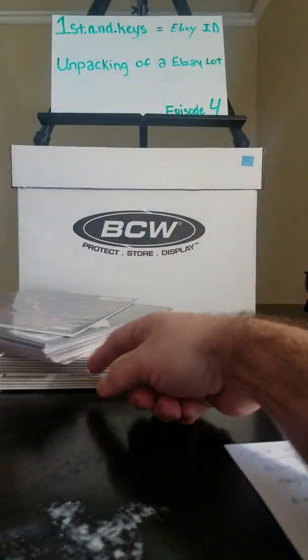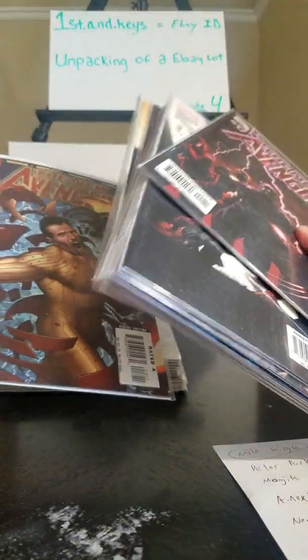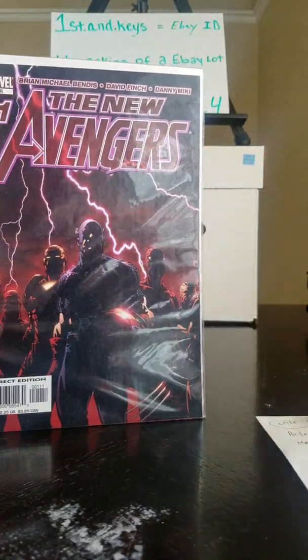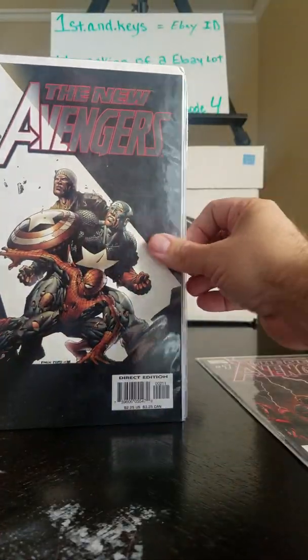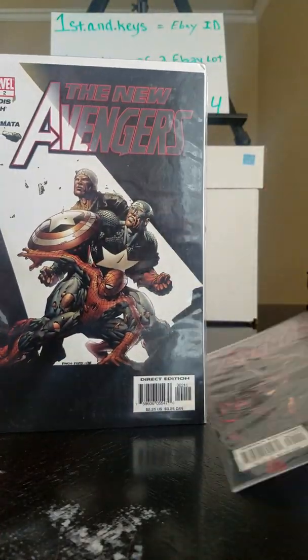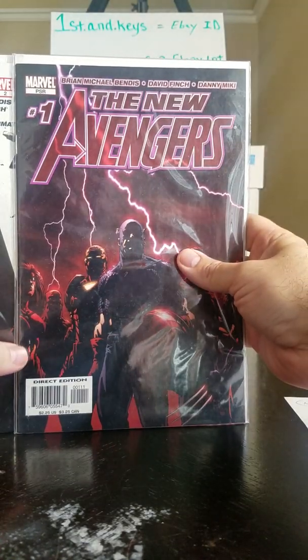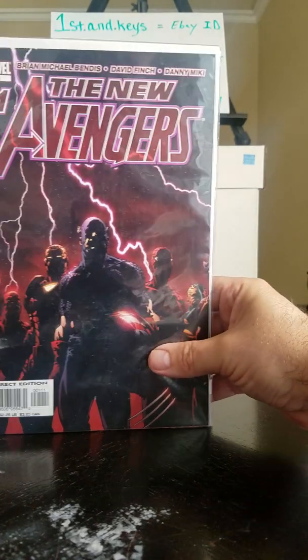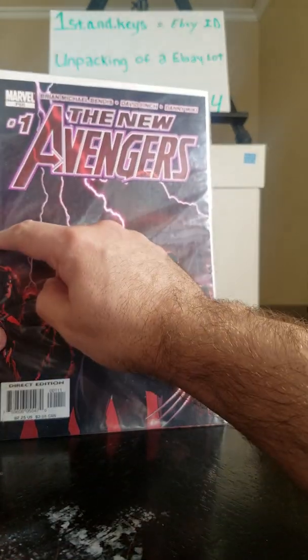Alright, next up, the New Avengers. Let's see, it's not a full run. I think it's 1 through 18 with some of the keys. Let's see, number 1, and let's see the condition of it. Looks decent. Got a little bit of white right there, a little scuff or something right there. But other than that, it looks fine. No creases, no major damage. A couple tiny spine ticks.